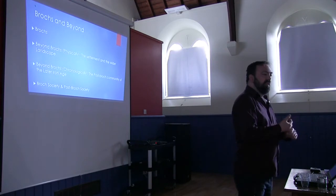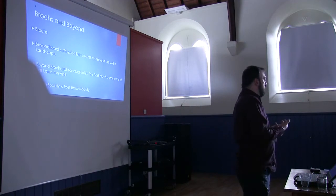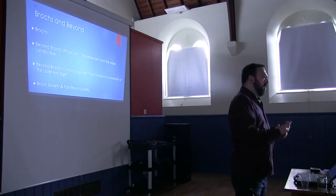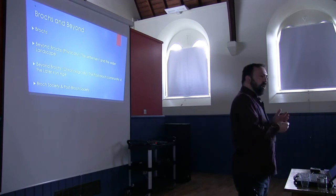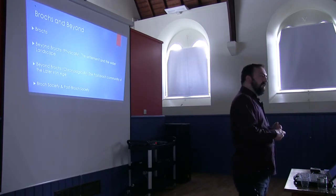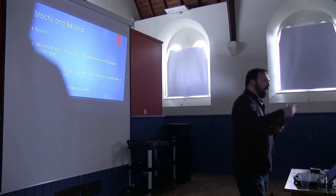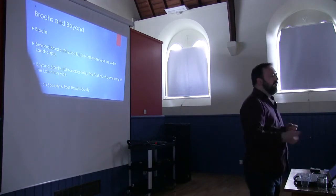Now, I've borrowed the title, slightly paraphrased it from a book from the late 1980s, edited by a great Broch scholar himself, Ian Armit, and it was called Beyond the Brochs. And the theme of that book was really to look in the age that came after the Broch, still within the Iron Age, but in the post-Broch period, and to see what legacy and inheritance these great Middle Iron Age communities, the Broch builders, had to pass on to their descendants. You know, I'm talking about into the Pictish period and the like. So I want to talk about beyond the Brochs chronologically in that sense.